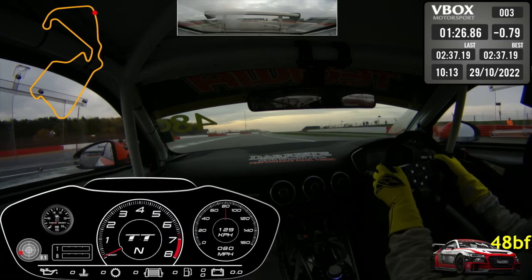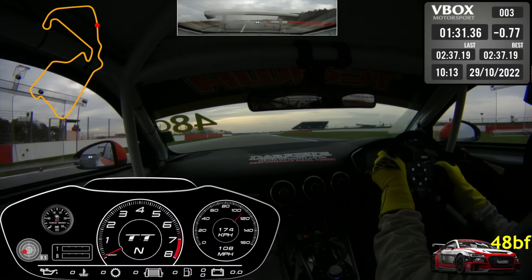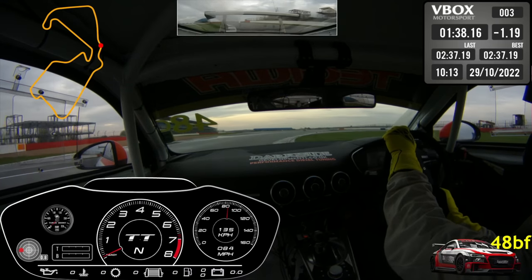Now the car was perfect for me in qualifying. I would have liked some more laps. I did nearly spin the car straight out the gate, but yeah, the car was pretty awesome. It was really good to drive around Silverstone with something with some proper pace.